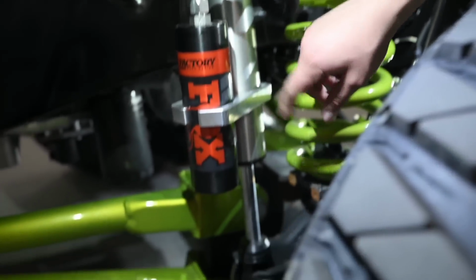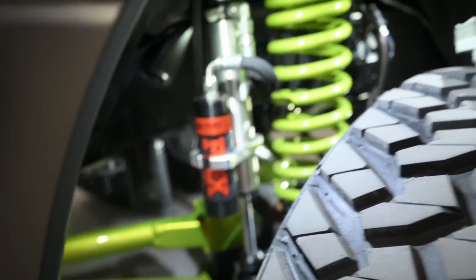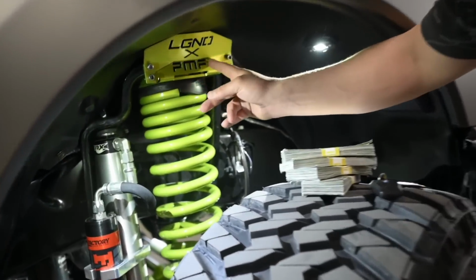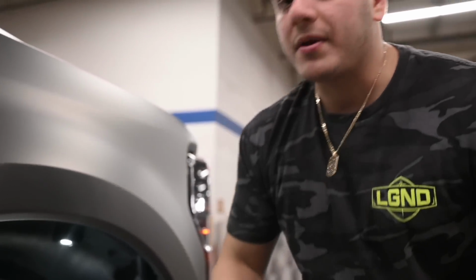These are PMF as well, which are absolutely gorgeous billet clamps for 2.5 inch diameter shocks. And instead of that, going up here, we put an LG&D X PMF plate. Little collaboration because we like Trevor Hall so much. And no, don't say that because we're friends. That's why I'm using it.